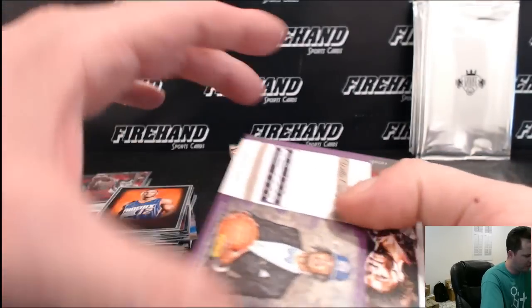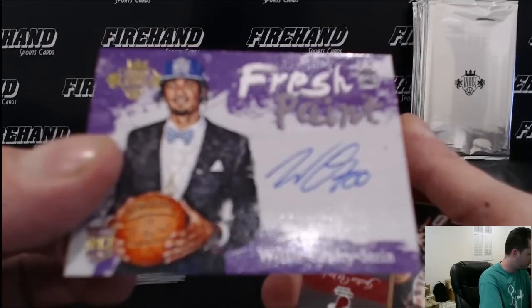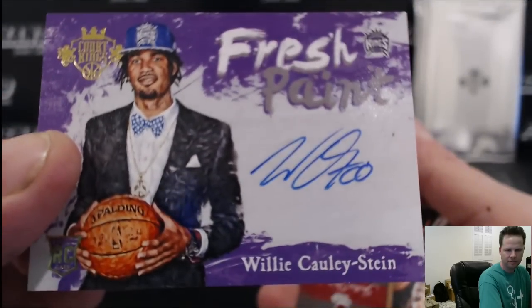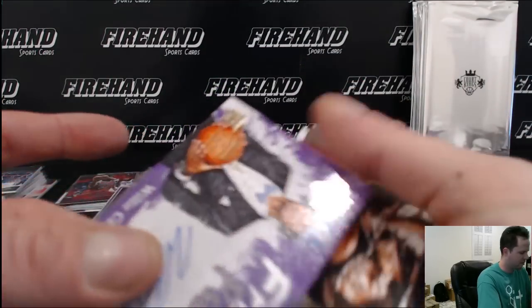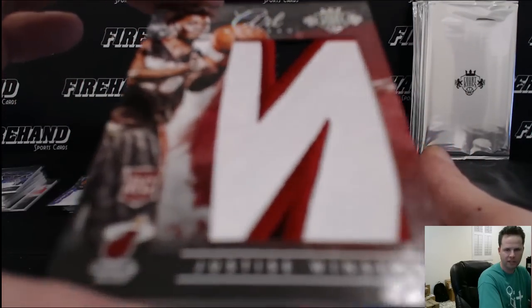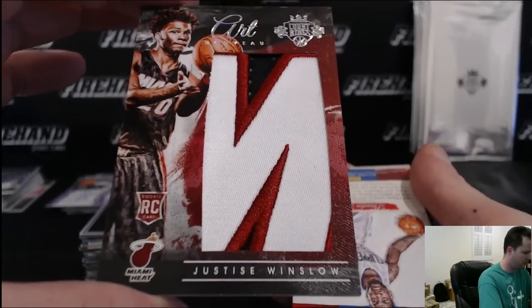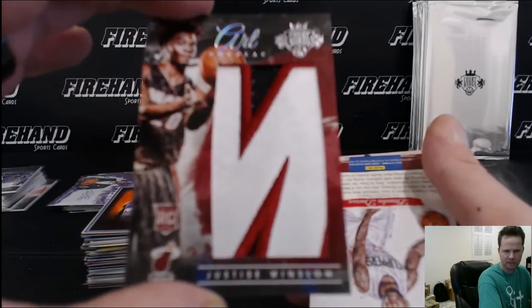And we got Willie Cauley-Stein for the Kings. Fresh paint. Going to Trojans 21. Willie Cauley-Stein. Jumbo patch, Justice Winslow. Man, that's sick looking, right? Look at that thing. Miami Heat. For A.A. Cree, Art Nouveau. That is 7 out of 10.